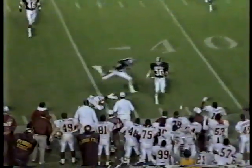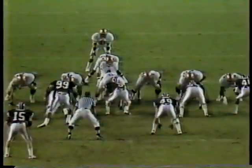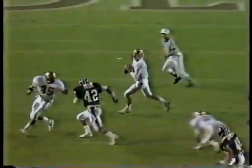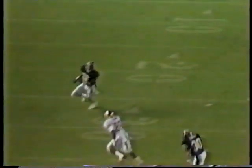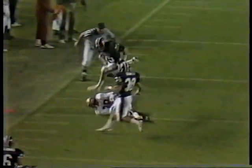Unloading it, and even when they are under pressure, it turns into a beautiful play. Bruce Lesane with the diving catch. Well, this is excellent defense by the Gamecocks. They're going to get pressure on Peter Tom at the corner. That's Taylor. He throws it up for grabs, but it just happens to hit over Rabun's head and in front of the cornerback.